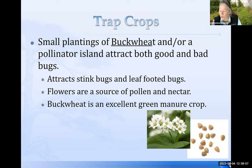Buckwheat's another trap crop. It also makes a good green manure. You can just plow it. Green manure is a crop that you're growing, like oats or wheat or vetch or buckwheat. You let it flower, but you don't let it go to seed. Then you rototill it in and it adds a tremendous amount of organic material and slow-release NPK.